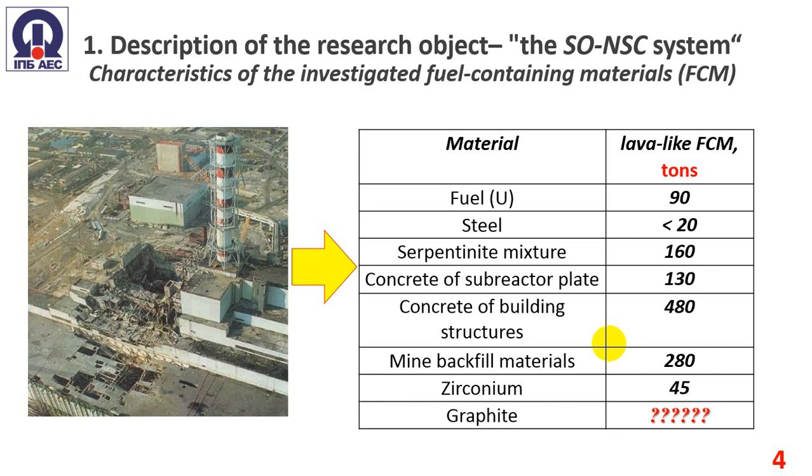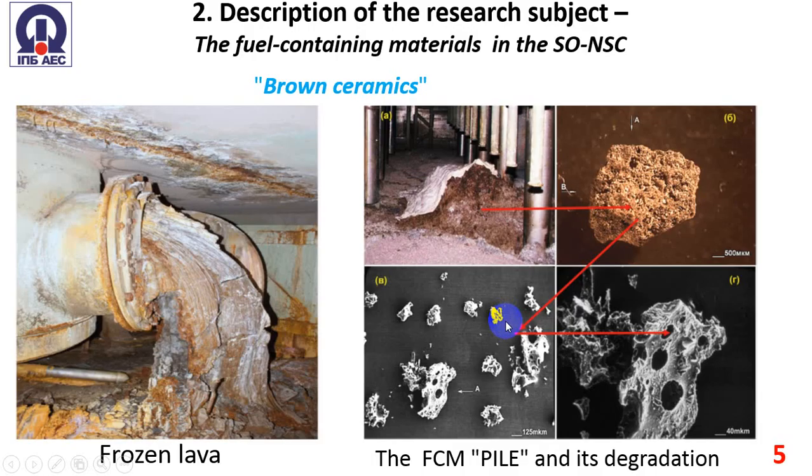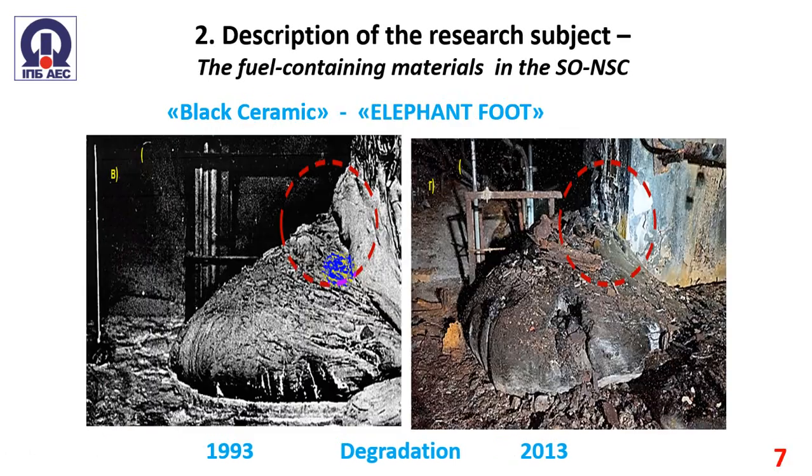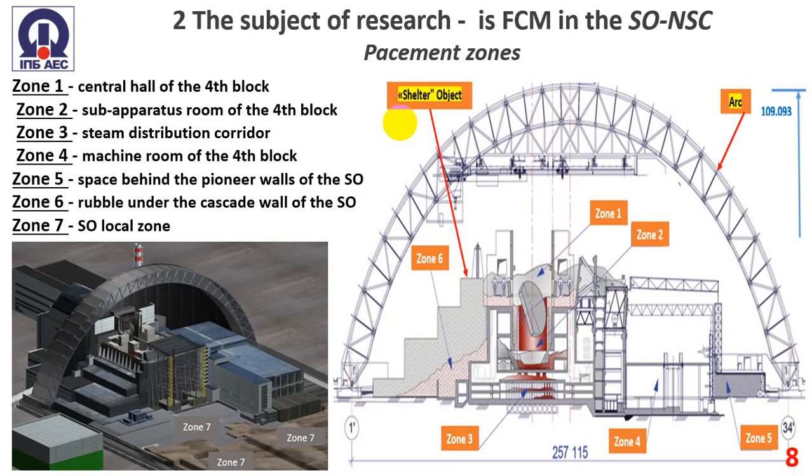After the accident at the fourth unit of the Chernobyl nuclear power plant, a huge amount of radioactive and fuel-containing material was generated. No doubt, over the past 37 years, various factors have degraded fuel-containing materials and destroyed structures. An example of the degradation of basic material is shown on the slide: brown ceramics and its degradation, black ceramics and its degradation, so-called elephant foot and its degradation. Thus, accumulation of fuel-containing materials continues to be the main source of hazard on the shelter.